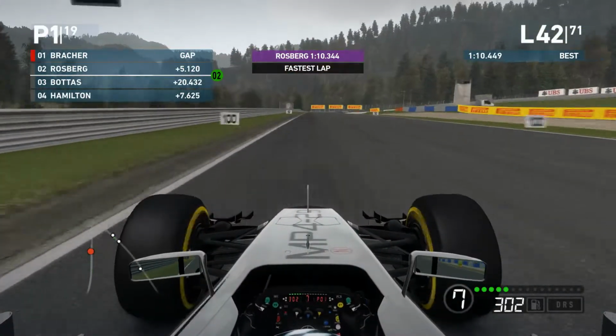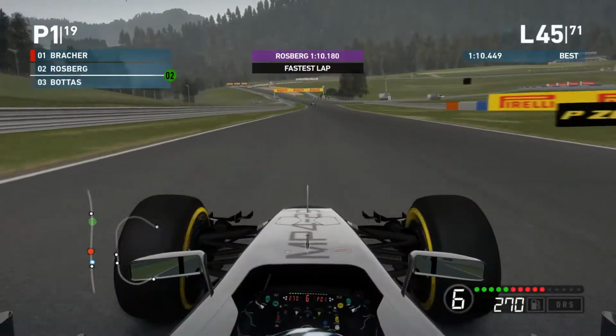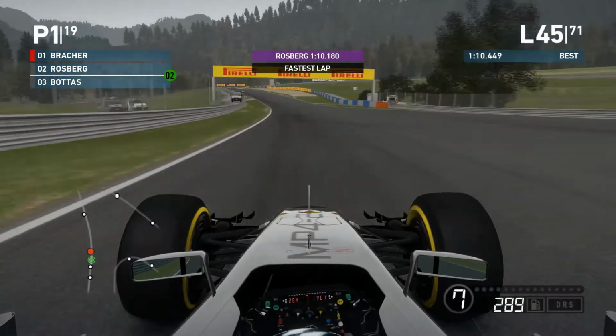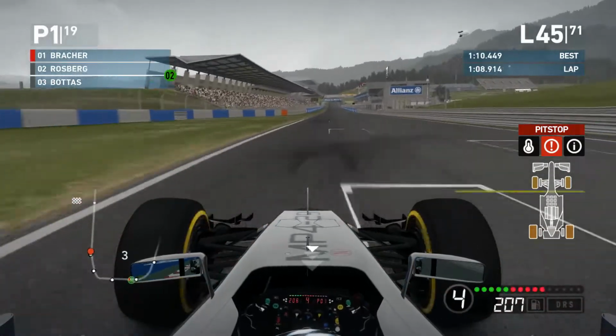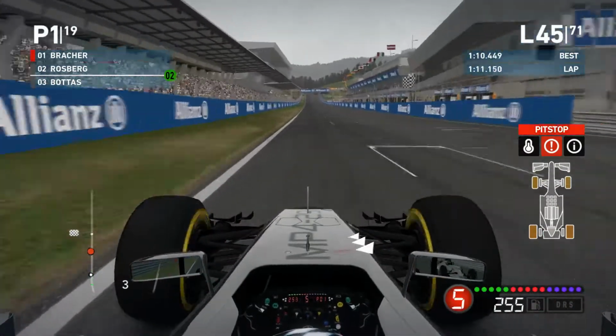Lap 42, fastest lap of the race. Lap 45, fastest lap of the race. Skipping ahead here to the end of lap 45, he has all but closed the gap on us there. He is right there in our right mirror.